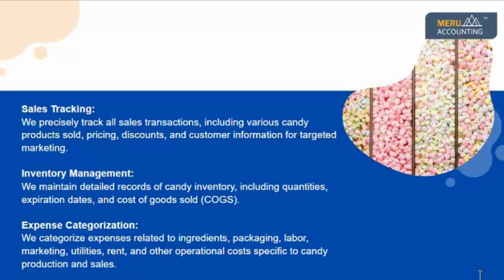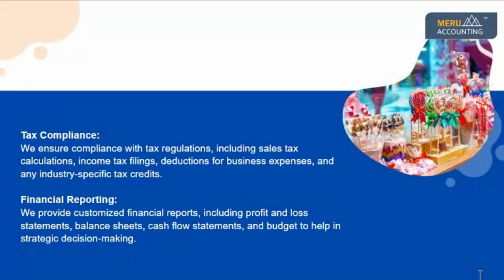Expenses categorization. We sort all the candy related expenses: ingredients, packaging, labels, marketing, rent, utilities and many more. This helps us to keep costs in check and understand where our money is going. Tax compliance. We make sure your candy store stays compliant with the tax rules. This includes sales tax, income tax filing, business expansion deductions and any industry specific credits.